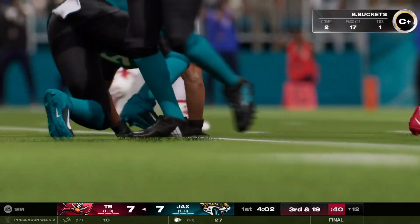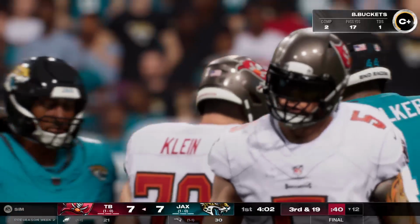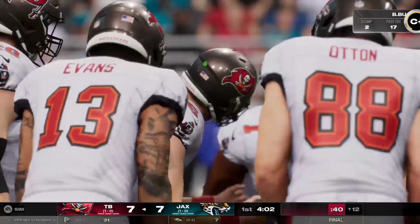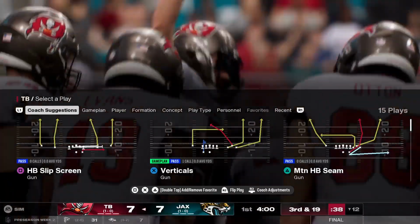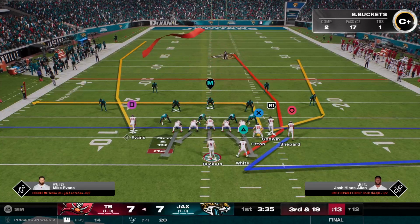Jaguar pressure and a Jaguar sack. Multiple players combined for their team's first sack of the game. And this is what you've got to do against a quarterback like him. You've got to keep him in the pocket and not let him get to the perimeter, because once he gets outside, that's where he can really hurt you.